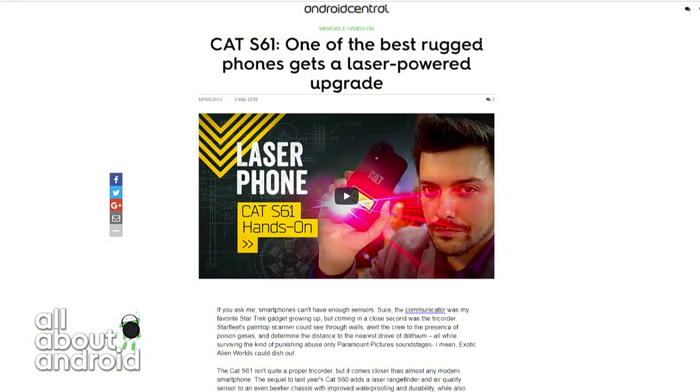The Cat S61. Was this announced at Mobile World Congress? Or what's the deal? I think it was either at MWC or immediately before. And yeah, no one could blame you for being a little confused, because it's a somewhat minor upgrade over its predecessor, the S60, which was the one that got a little more buzz last year because it was the first phone with an integrated thermal camera. Remember that? And for all of us needing a thermal camera on our phone.